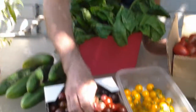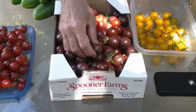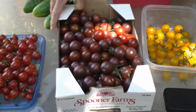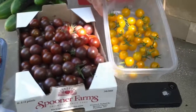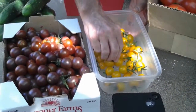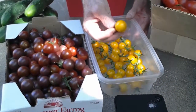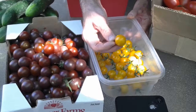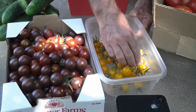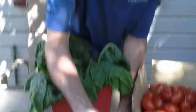This here is black cherry, very popular cherry tomatoes. Most of the people are aware of it. This is just today's harvest. And this is actually a yellow cherry tomato, and I am not sure of the name. My stepdaughter Ollie got it from a friend at the museum, and it's a very good, very low acid, sweet yellow tomato.